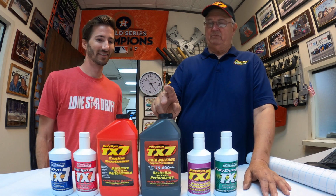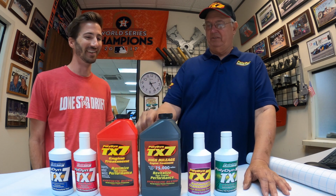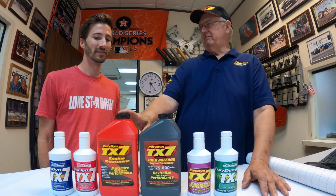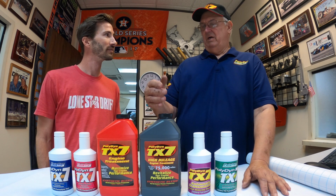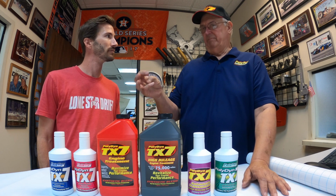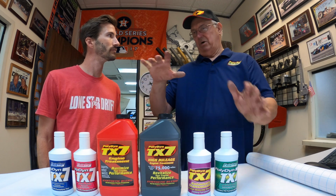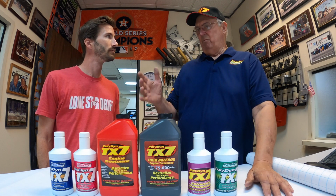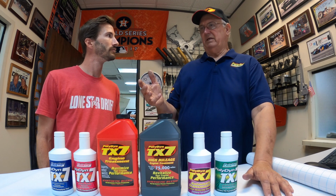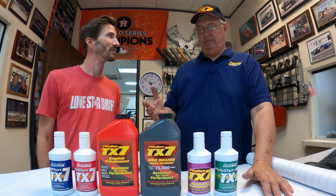This one almost could be called a racing version. This is what we put in your race car because it has even higher properties than what's in the red bottle. So higher load bearing, higher temperature stability, even better lubricating qualities. It's got a fluoropolymer in there that burnishes in the motor, and once it burnishes, then it attracts oil to itself. So it's like a double barrel shotgun, and the end results are just fantastic.